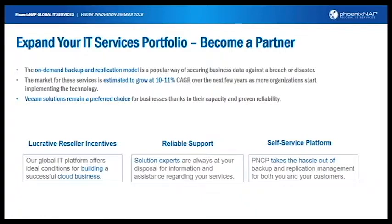So that was a quick overview of the PNCP portal, which is our phoenixNAP customer portal that offers a lot of different functionality. And one of those things that we just covered was the reseller capabilities for our Veeam Cloud Connect backup product. So we'll field any questions real quick here before we move on. No questions? Anybody on chat? Let me check that real quick. Okay, well, we'll move right along.